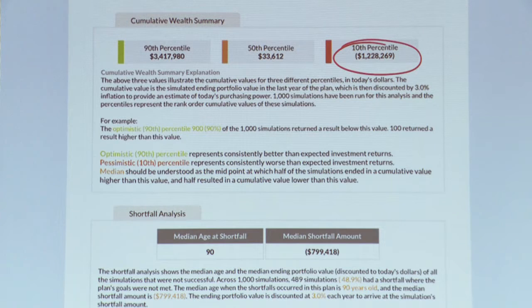And shut up and listen. All right? Now, we can keep going here. And your worst case scenario is, at the ripe old age of 90, you start running into a shortfall of $800,000. Your worst case scenario is you're at 1.228 million. Your best case is 3.47 million.